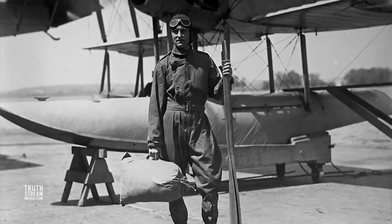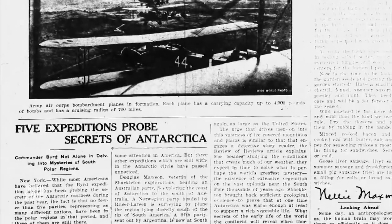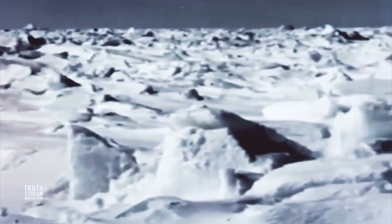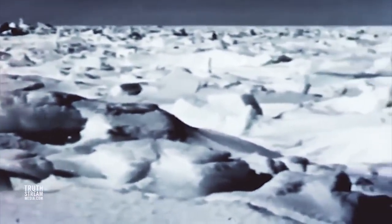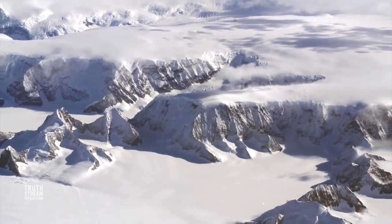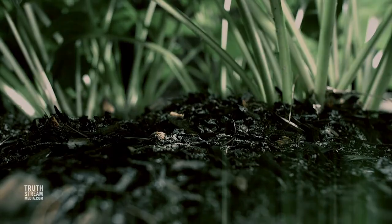This expedition, which cost $400,000, was financed by Edsel Ford and John D. Rockefeller Jr., among others. A 1930 article on Byrd's first mission noted, quote, "They expect in time to solve what is perhaps the world's greatest mystery, the existence of extensive vegetation of the vast uplands near the South Pole thousands of years ago, noting sufficient geological evidence to prove that at one time Antarctica was once warm enough to support at least a rich vegetable life."